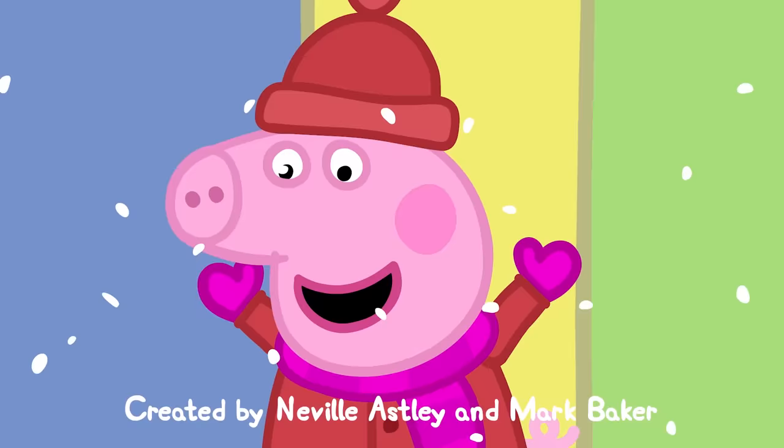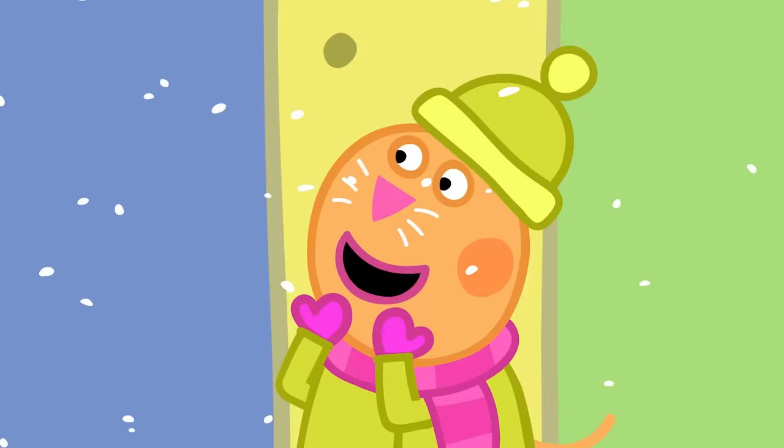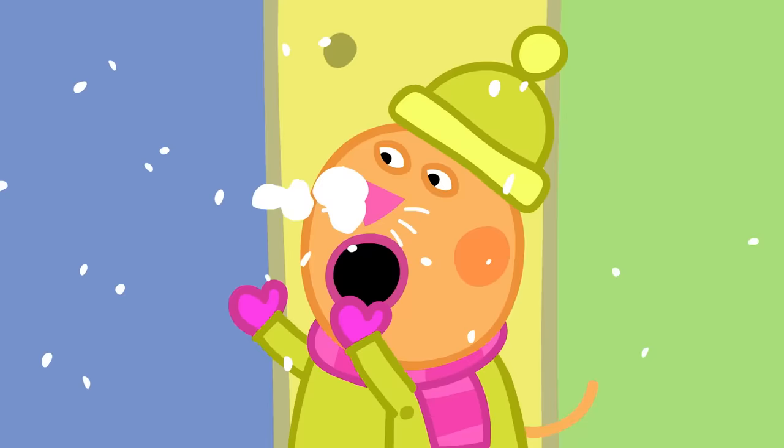Whoa! Snow day! Let's go! Peppa is very excited to play in the snow today. Yay! Let's go! But Candy doesn't look very happy.